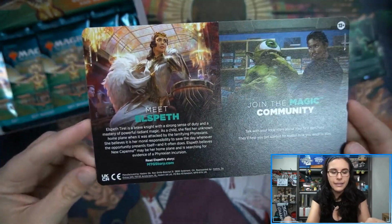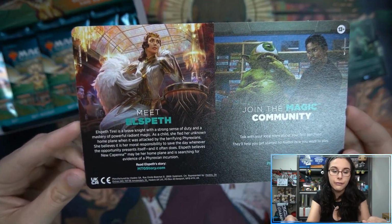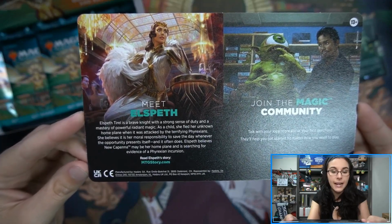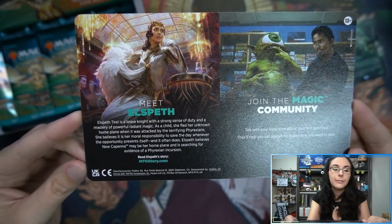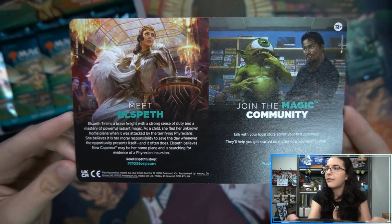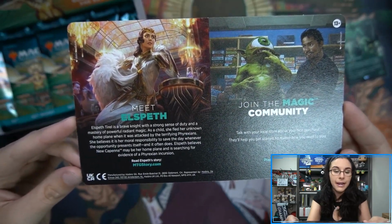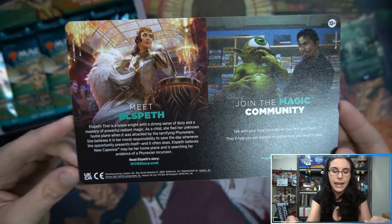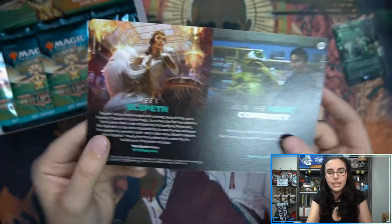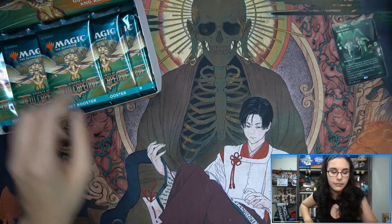But let's meet Elspeth. Elspeth Tyrell is a brave knight with a strong sense of duty and a mastery of powerful radiant magic. As a child, she fled her unknown home plane when it was attacked by the terrifying Phyrexians. She believes it is her moral responsibility to save the day whenever the opportunity presents itself. That's how you know she's a white card. And it often does. Elspeth believes New Capenna may be her home plane and is searching for evidence of a Phyrexian incursion. Follow along at mtgstory.com. I need to do that. I need to know what's up with Elspeth.